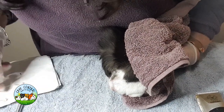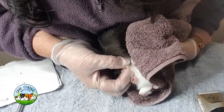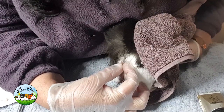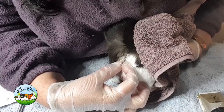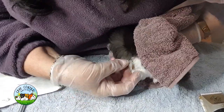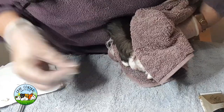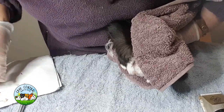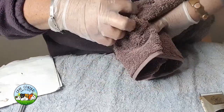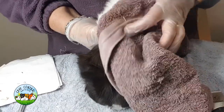There. There's still a bit more. It's really important that you get right at the bottom of that infected area. Ouch. Sorry, he just gave me a nip on my arm, which he meant to give me. There we go. Smiggle, Smiggle, Smiggle, sweetheart.